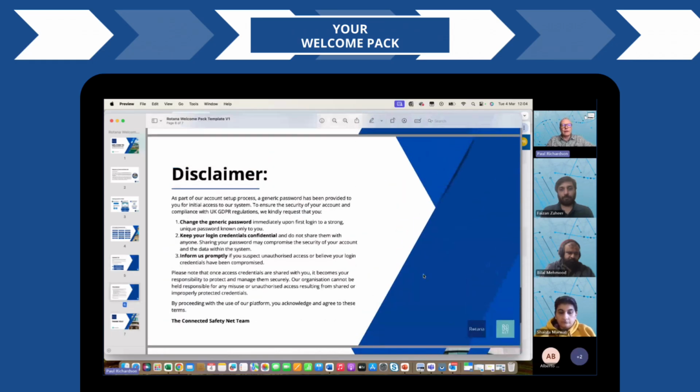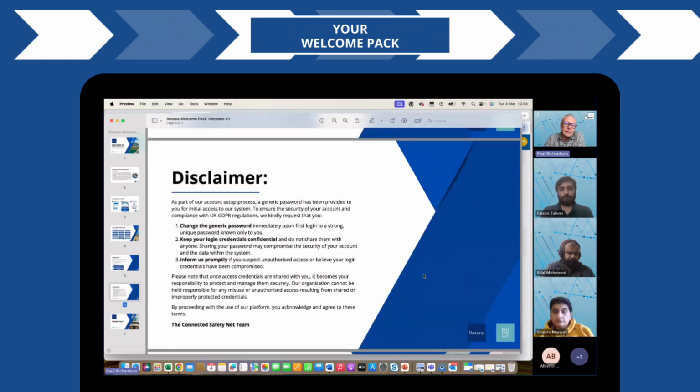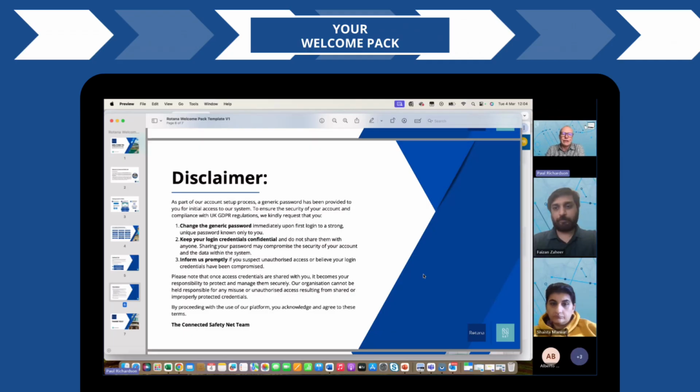The important thing that we want to really emphasize is that for data protection, it's really important that you protect your password logins. So when you get your generic password from us, the one thing that we encourage you to do is immediately change it to a secure password for yourself, and not to share your logins with other people. This is for you to administer and manage, because obviously the data is highly protected for our platform.